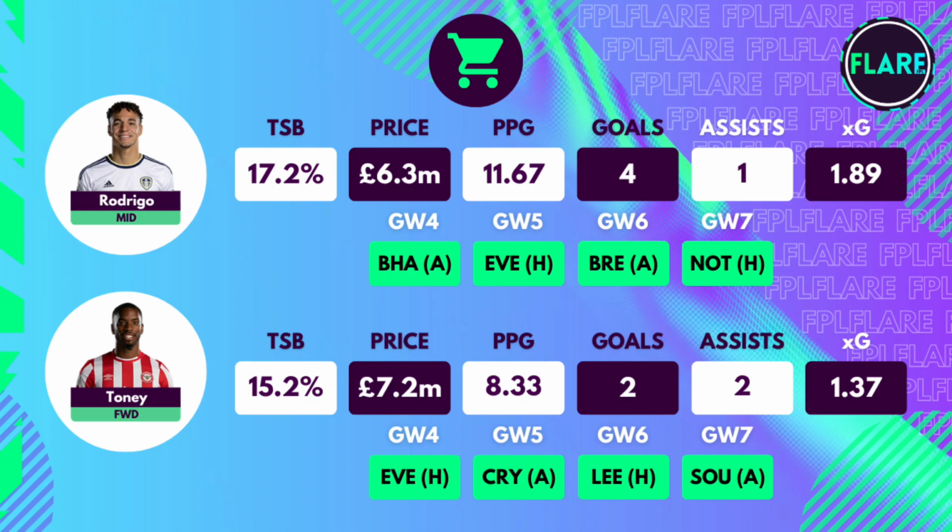This figure has given him an XA of 1.24, which also ranks 1st amongst forwards, so definitely a good option with both goal and assist potential. His XA figure does rank 2nd in the whole entire league, only to Kevin De Bruyne, and his expected FPL points of 20.2 also ranks towards the top.